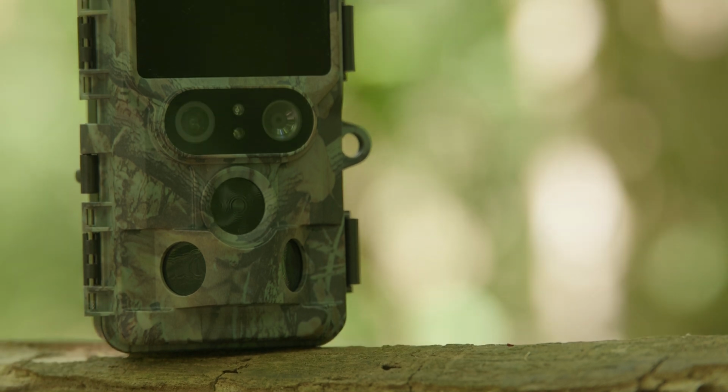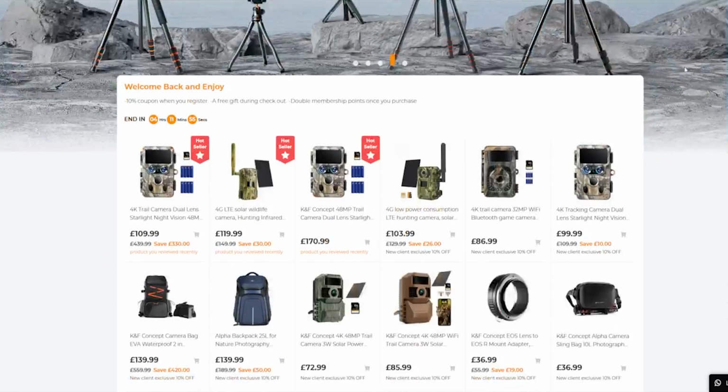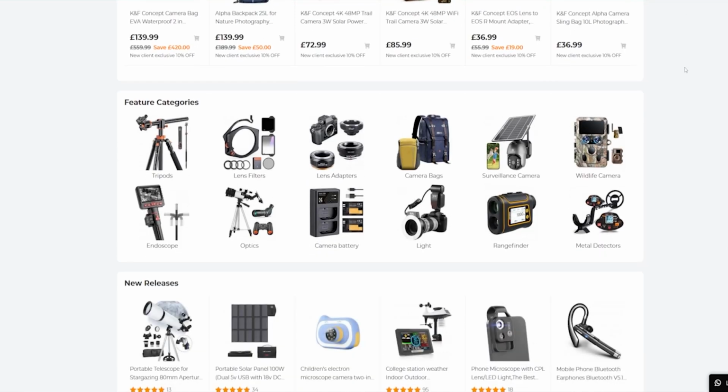Today we're looking at a 4K trail camera by Kentfaith. You may know them as K&F or K&F Concept. They say they are the #1 choice in photo and video, and I can certainly say I've got loads of their products. I've got V&D filters, I've got soft filters, tripods, I've got loads of stuff, and I'm sure a lot of other people have as well.